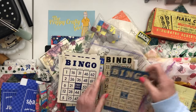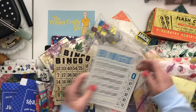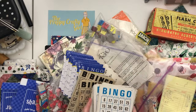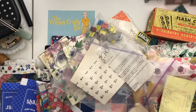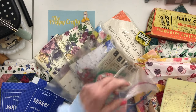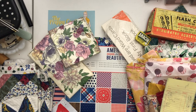Semi-new. Older. These are older. The ones from Springfield, Massachusetts, those are older. And then I got these. So apparently she either liked to collect bingo cards, or she was just buying the bingo sets and taking the cards out and making a big set out of it so they could play bingo with more people. I don't know. So anyway, got that. That was $2.40 because it was regularly $3.